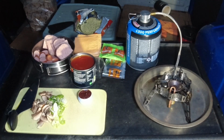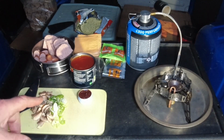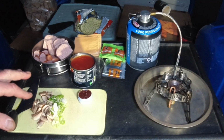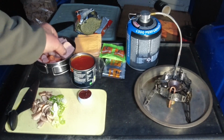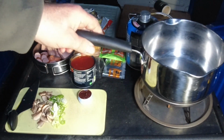Okay, that's everything prepped up. I've not used the whole of the spring onion. I've used all the green and about a third of the white. I've cut the mushrooms up thin enough that they'll cook quickly in the hot broth. Traditionally, I'm told the Spam was cut into fairly big chunks. I would ordinarily have put it in little sticks, but I'm going to go with what I've read. So first things first, we'll get some water on.